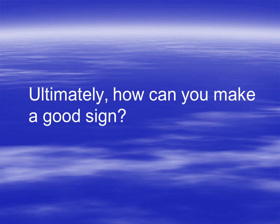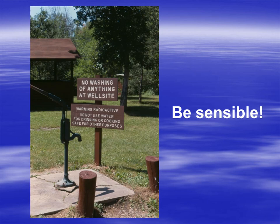So, how do you make a good sign? Ultimately, just be sensible. Can you read that from here? No washing of anything at the well site. Warning, radioactive. Do not use water for drinking or cooking. Safe for other purposes. Now, I don't know about you, but I don't think I would use it for any purpose. I don't know why they didn't just cap the well, but they decided just to put a sign there and trust that people will not use it. Okay?